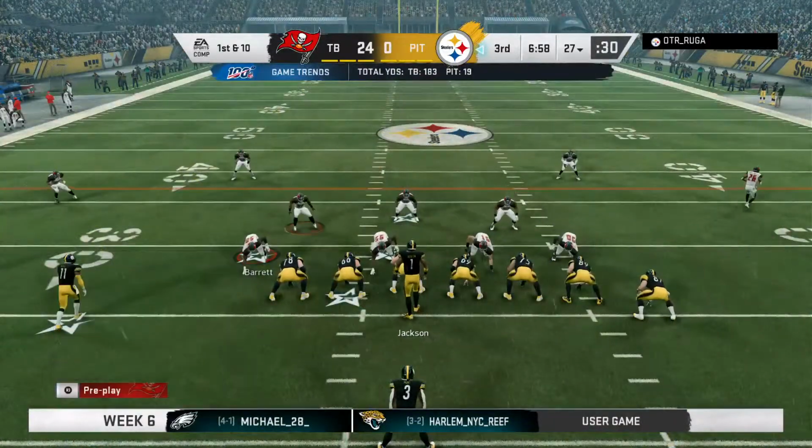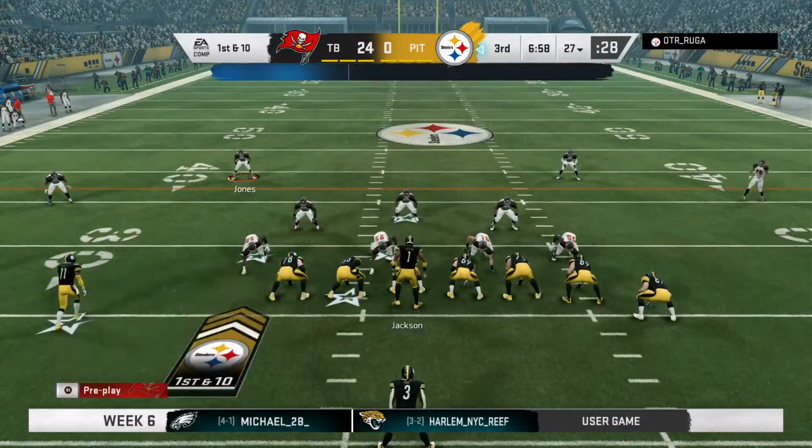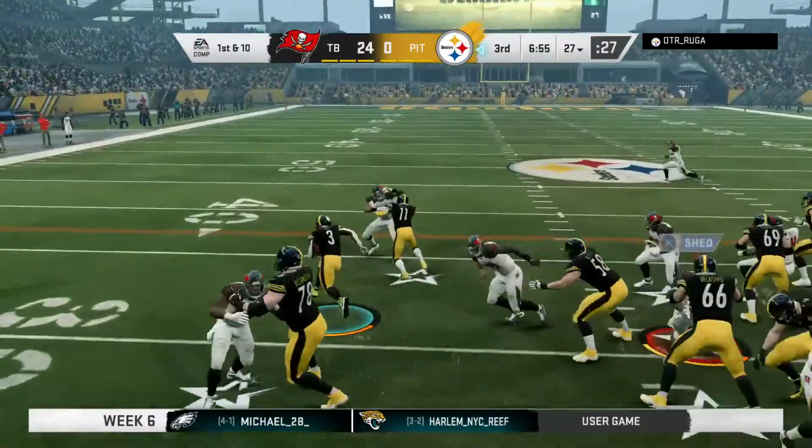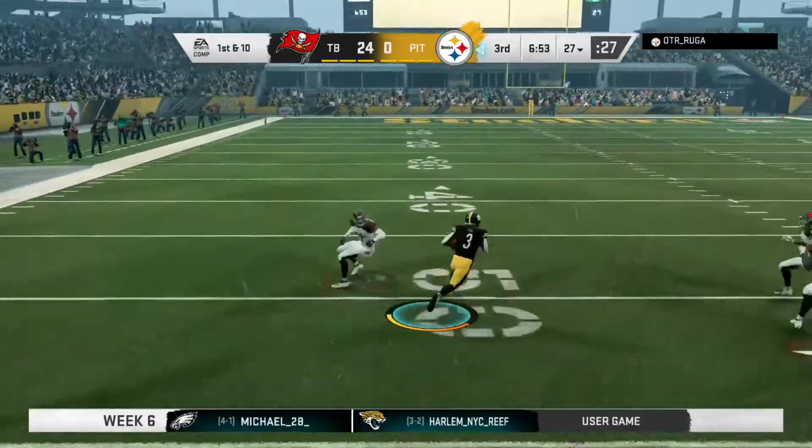The Steeler offense here about ready for their next drive. And that first half, one to forget really on both sides of the ball. They've got to find some way to string something together here, don't they? Yeah, they're down big, right.